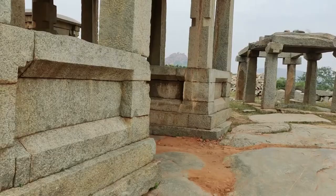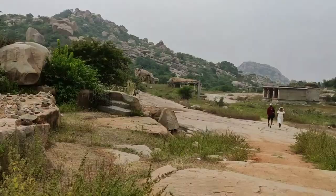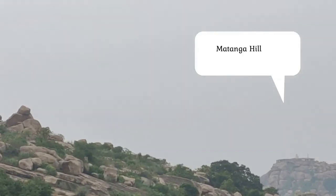Then we proceeded on the same path to reach the Narasimha Temple, and the Narasimha Temple, as well as that lamp post and so on. We could see the Matanga Hill as well.